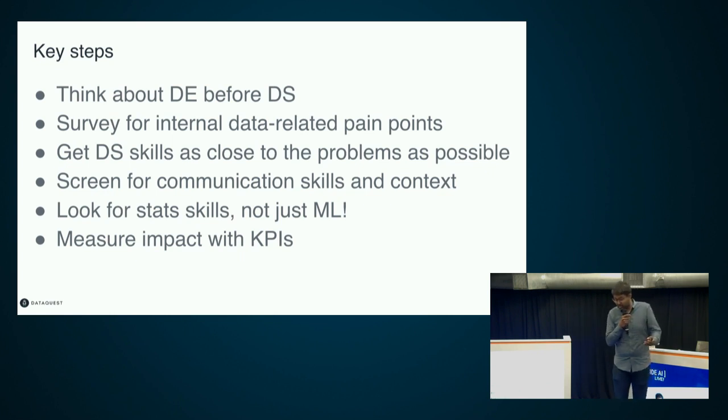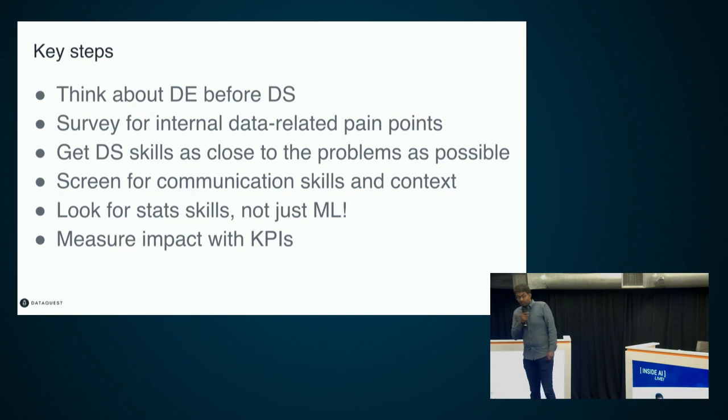And look for stat skills, not just machine learning. And finally, I didn't touch on this much in the interest of time, but it is really important. Measure the success of your data science teams with KPIs. Look for some business metric or value that you can look at optimizing over time and see how that trends.